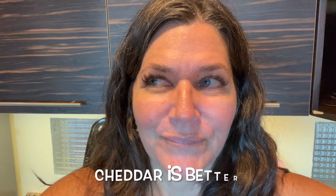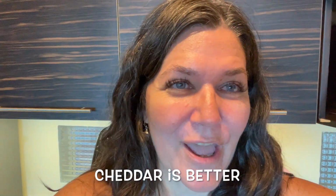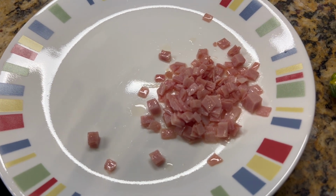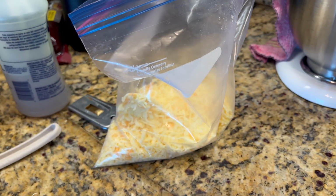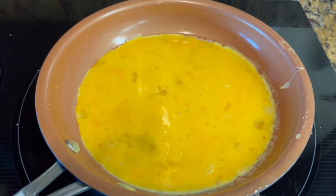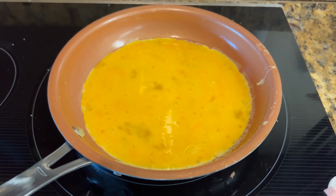Actually, I can't check. I've got it out of its Ziploc package because I hate those, and I think it's kind of like a Chihuahua type. It's real mild, like a mozzarella. It's not anything sharp or dry or aged. So I just put the crispier cooked ham there. There's my cheese to add. And then I just went ahead and put the eggs in with no water, just lightly scrambled, and no cream.